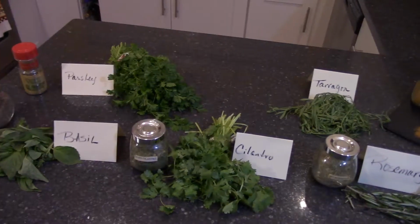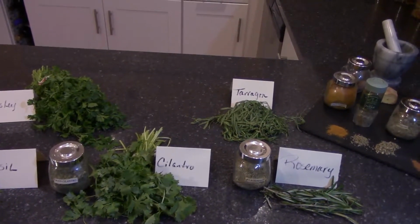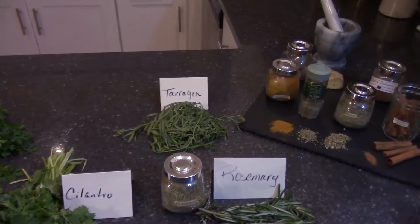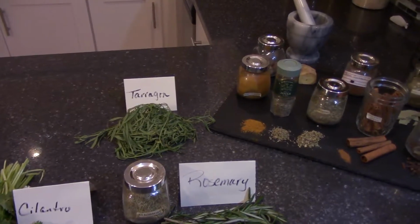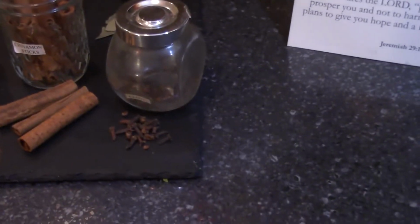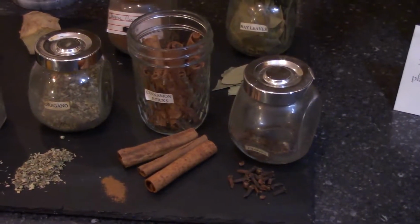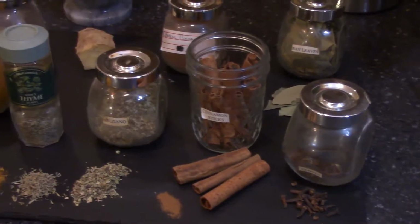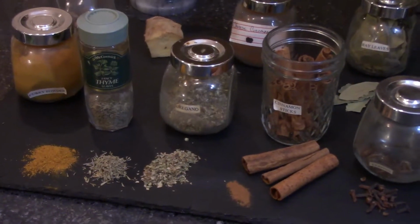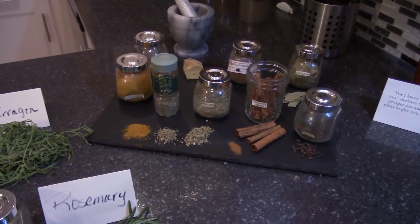Herbs such as basil, cilantro, and tarragon are leaves of plants. Spices can be cloves, ginger, I have some fresh ginger back there, or cinnamon bark, which is sitting right in front there, front and center. It says cinnamon sticks.